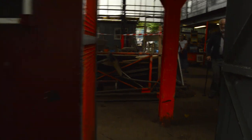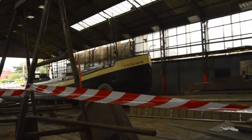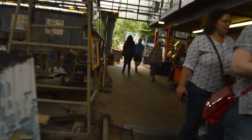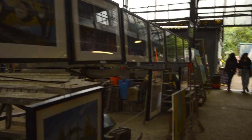As you can see when you come in here, you've got this boat on hard standing, and this is the beginning of the artist open studio. We've got some artists showing their work here right at the beginning. It's really nice to see the art in amongst all the boaty stuff. Makes me very excited.